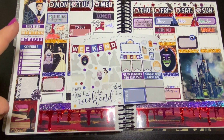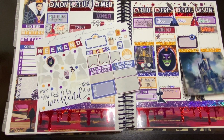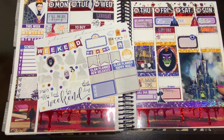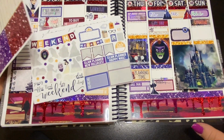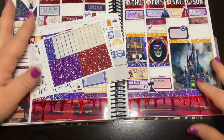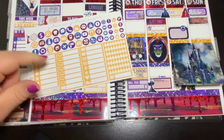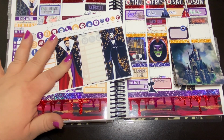So I have this page left. I didn't put a weekend banner in. Oh heavens, I don't know where I want a weekend banner. I might put it in here. I don't know. And then I have glitter headers. I have a bunch of little things. I still have 2 of them, which is why I'm saying I can still put them in.